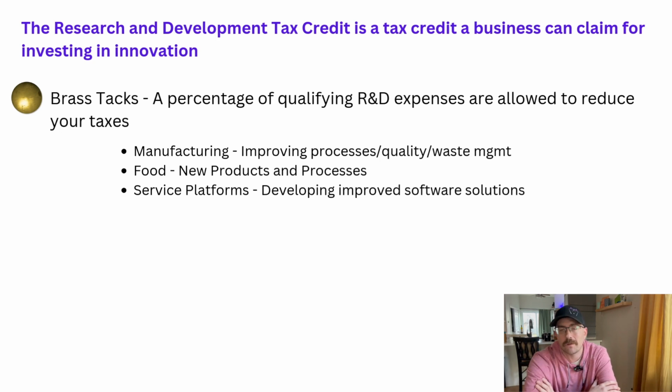And then think about service platforms, technology platforms that sell software. If you're developing and improving that software, you're inherently in a spot where you're going to be doing research and development. You're going to be eligible for this tax credit.